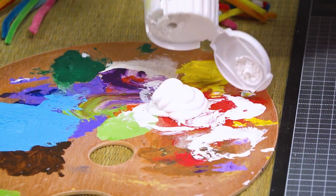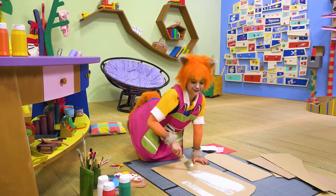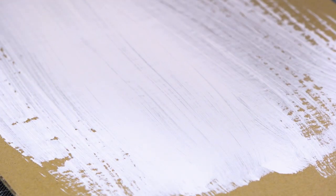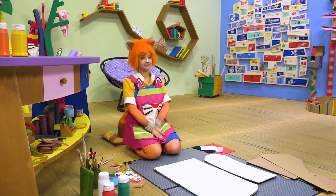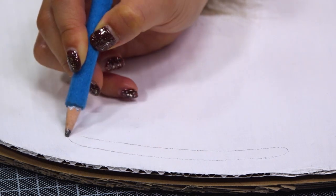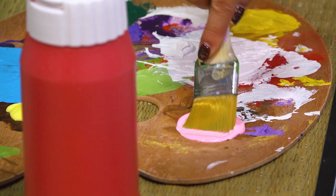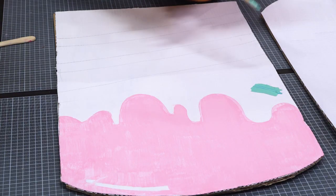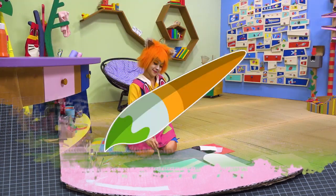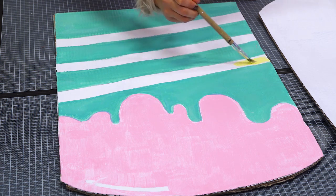Time to paint it all white. Just like an ice cream. You're going to draw different shapes? Is that pink for strawberry? Yep. And green for mint. Yeah, yellow banana flavor stripes.